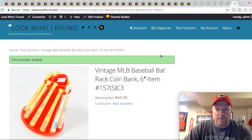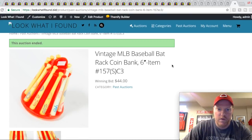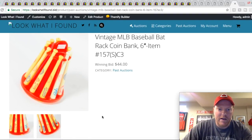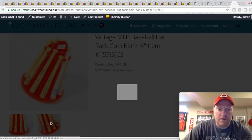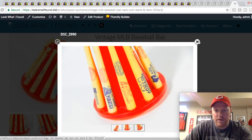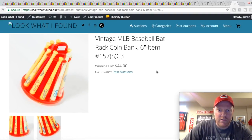All right, first up, some stuff from my auction website. Look what I found. We sold this old Bat Rack coin bank. This thing's really cool. It's pretty small, too. It's only like 4 inches tall or so. And these bats, I believe, were all National League. So you had Cincinnati Reds in there. You had the Dodgers. I think the Braves were in here. The Cubs, Astros, Cardinals, Pirates. Even had a Montreal Expos. That team's defunct. They actually turned into the Washington Nationals. But yeah, these are pretty cool. Definitely vintage and have some pretty good value.